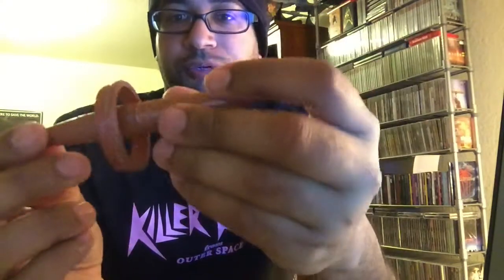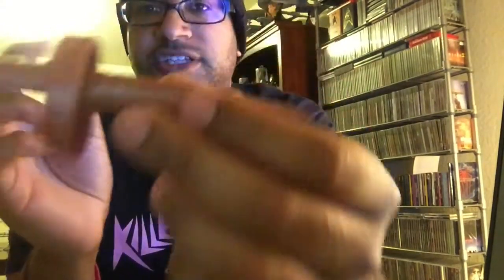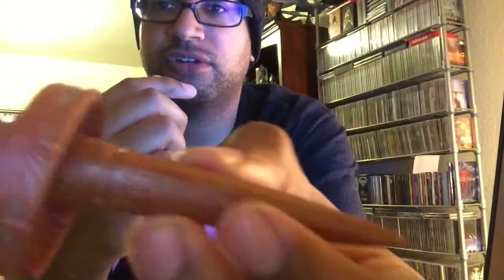Personally, I would have liked the other one, the big one with the ring around it. I forget what it's called. But this one, there's some nice detailing there. I will say there is nice detail.